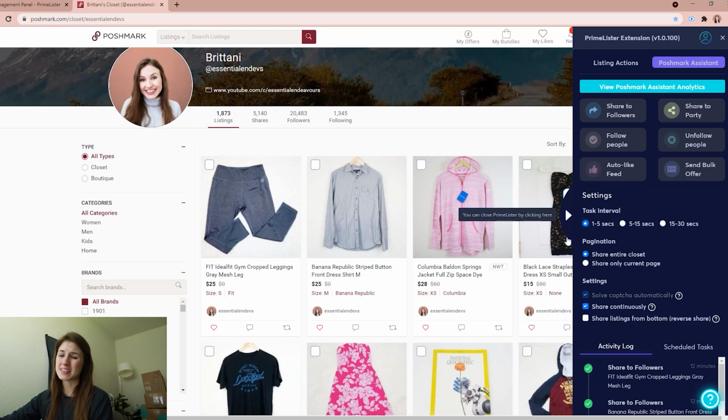I automatically have mine set between 1 to 5 seconds because when I was sharing for a long time, I did time myself, and it would take me anywhere from 3 to 5 seconds, I would say, to share each of my items. But I think I had close to 500 or 600 items at my peak, and it was around that time I said, you know what, I need to look into getting a service. Then you have the ability to do your entire closet or only share the current page. I have it left on the entire closet because why would I not?